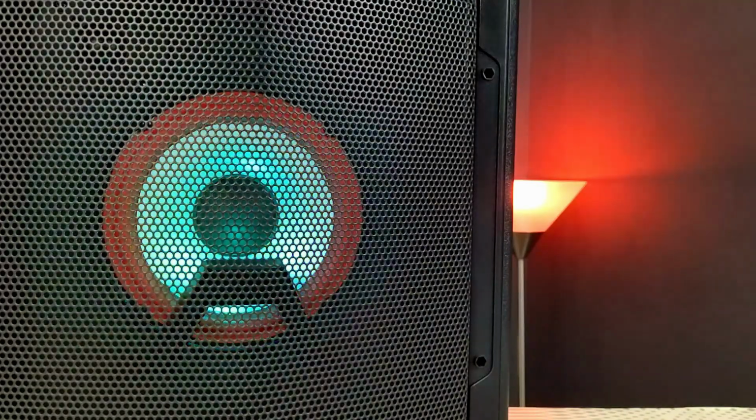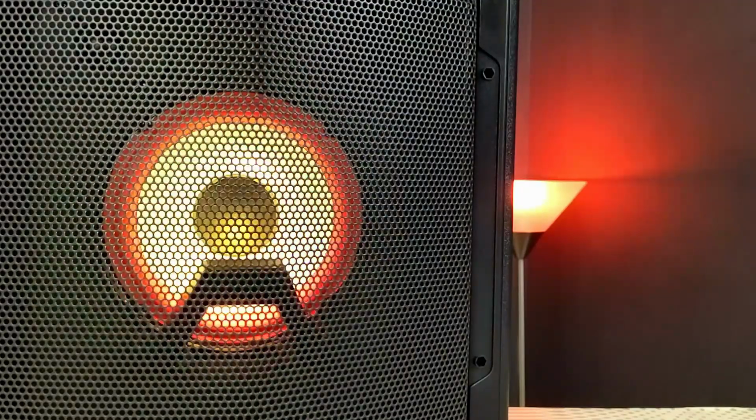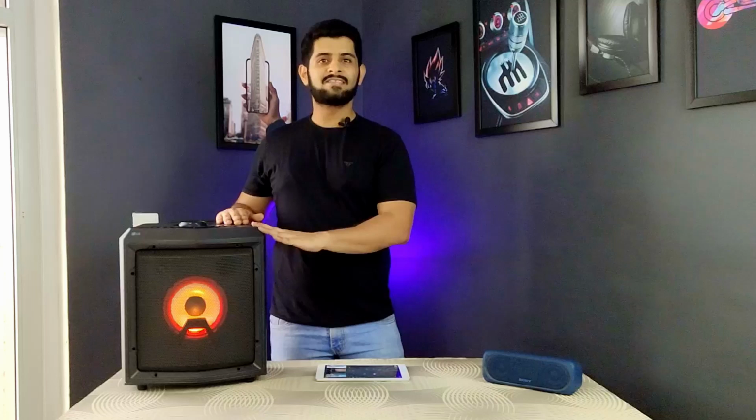Okay, so I really don't know how that sounded on this mic, but take my word, if you play this speaker on full volume, then you're gonna gain attention for all the wrong reasons, and you certainly do not want that. So it goes without saying that this is a party-focused Bluetooth speaker, and party-focused Bluetooth speakers pump out a lot of bass, and this thing is no exception.